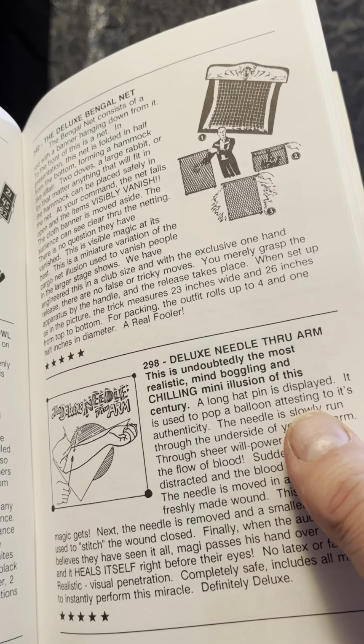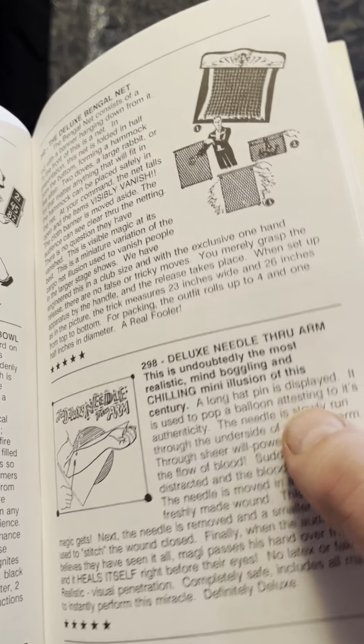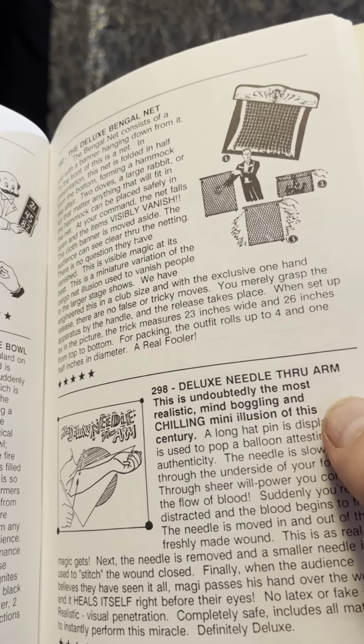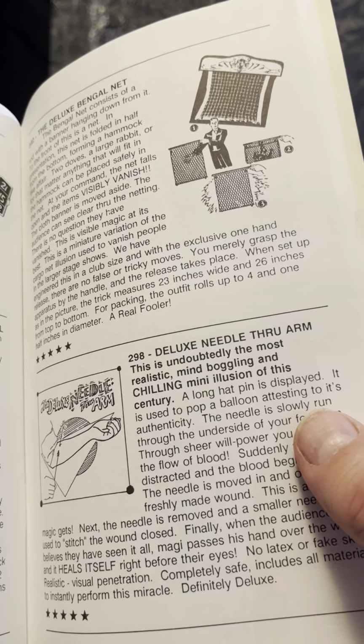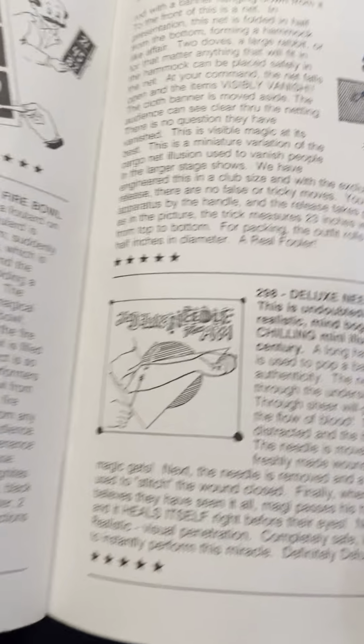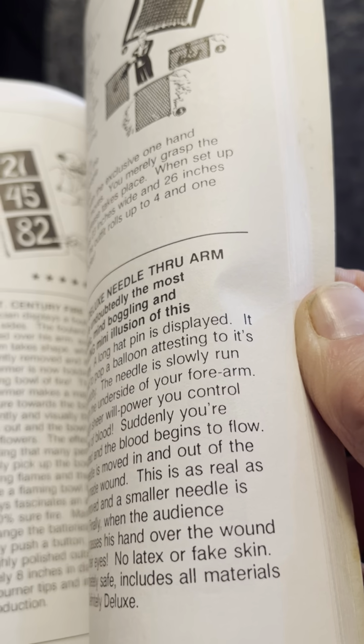Harry Anderson made this famous. You stick a needle into your arm, and you seem to be able to control the flow of blood. The needle's in there. No blood, no blood, no blood. But when you want there to be blood, there's blood. Yeah, that's a good trick for kids' birthday parties. No, I'm just kidding.